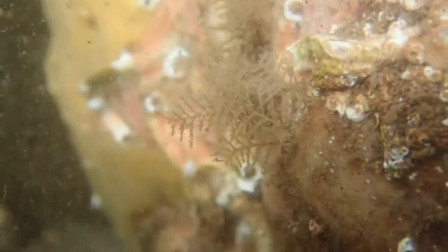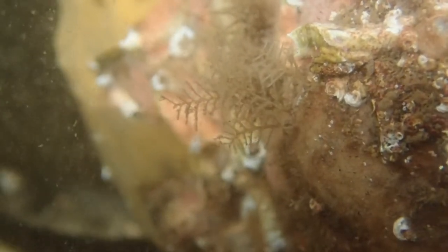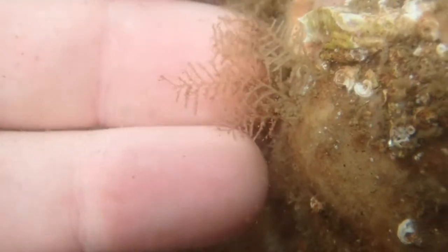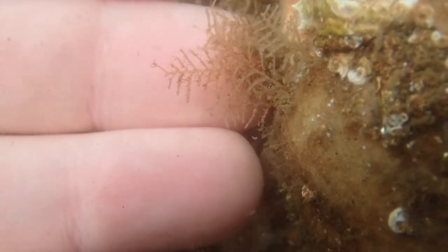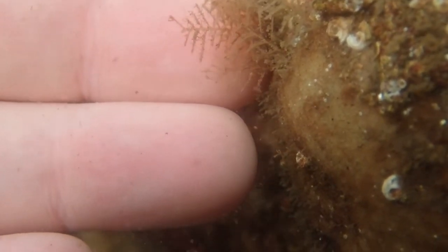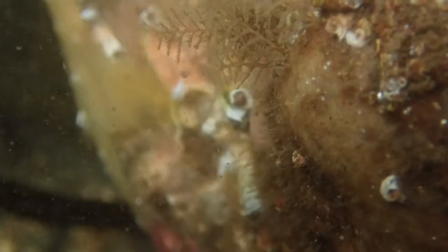These are beautiful, beautiful hydroids. They just form these great different shapes, and each group forms a different shape. And this one just looked like a little fern, but it's actually an animal. This is not a plant, this is an animal. How epic is that?